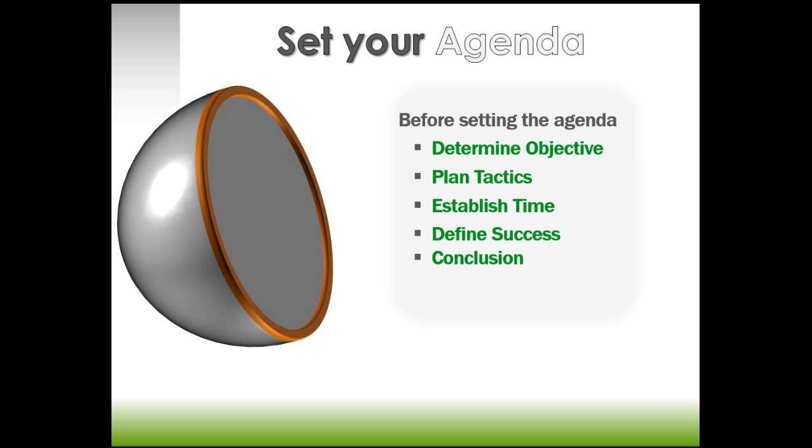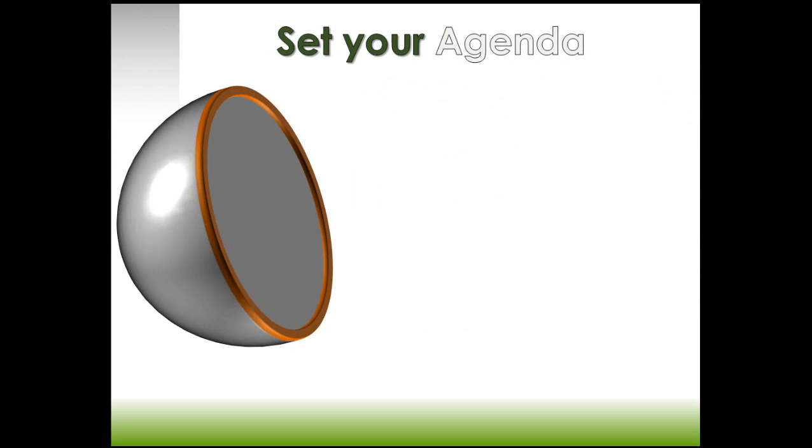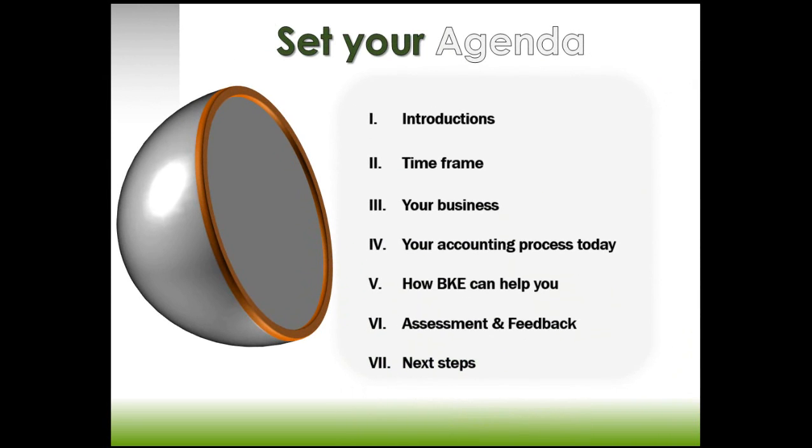And of course, we always want to start with the end in mind. And what that means is establishing for yourself what must happen by the close of the meeting for it to have been a success. Only once we think about these matters can we propose an agenda which might ultimately look something more like this. Note that right off the bat, we're establishing a time frame for the meeting.